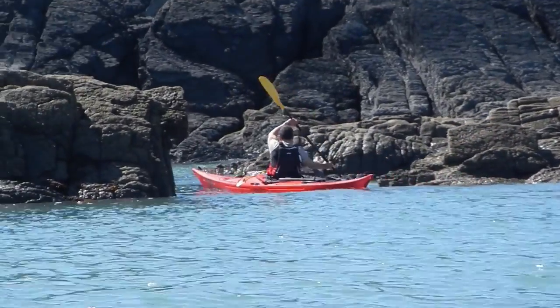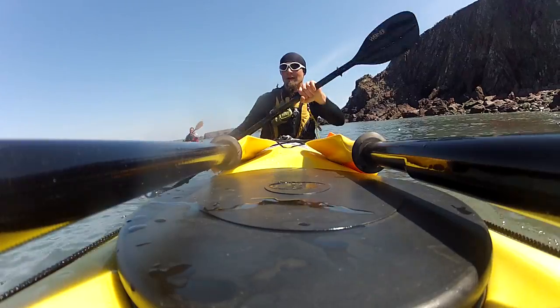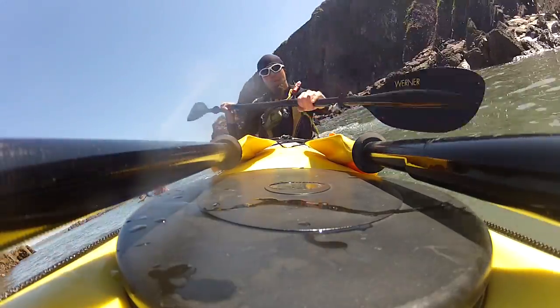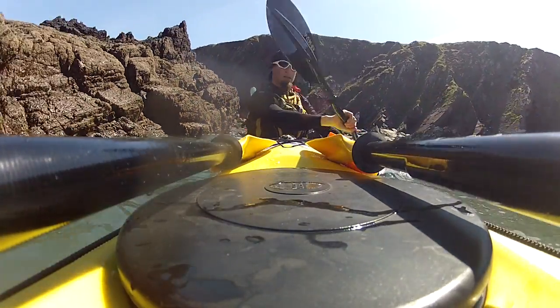One of the many joys of sea kayaking is the ability to explore the hidden gullies and islets of the shoreline. And the geology of the Pembrokeshire coastline is an extraordinary place for your coastal discovery and adventure. It's also a great place for a quick game of follow the leader.